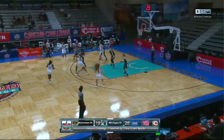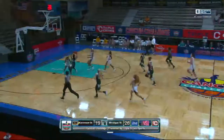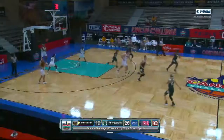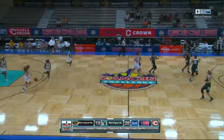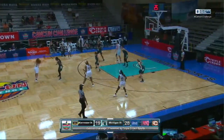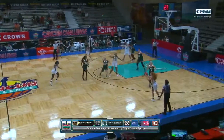Kennesaw State to our right with the basketball, trying to cut into this deficit. Now a pass stolen by Nia Clouden. Nia into the lane, steps through two defenders and banks it off the window with some spin. What a finish by Nia Clouden, who's up to 9 first half points. She gets the steal and the lay-in. Back to a 9-point advantage for Michigan State.